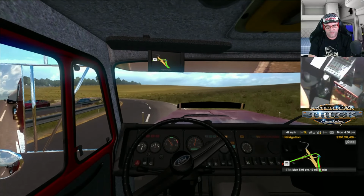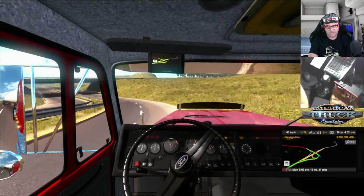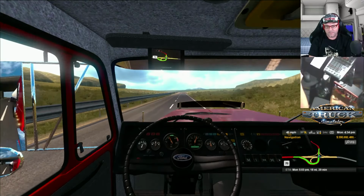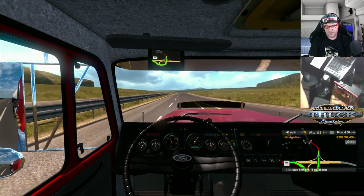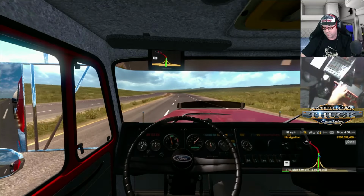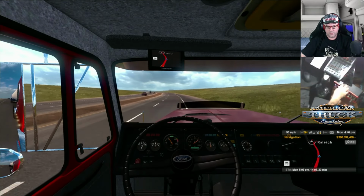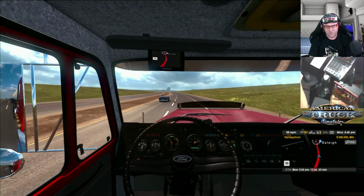Alright, let's try not to clip anything this time. That is a very long trailer though. There's nothing there to clip anyway, but still. Listen to that turbo whining. I love the engine sounds in this, I really, really do.